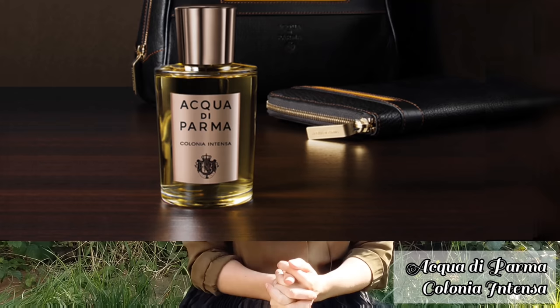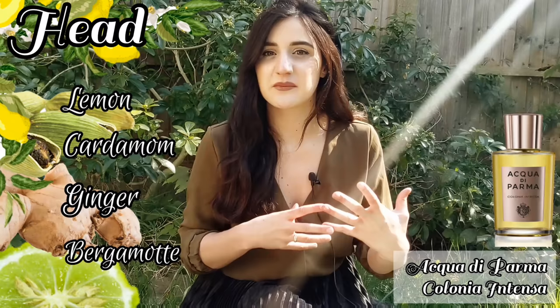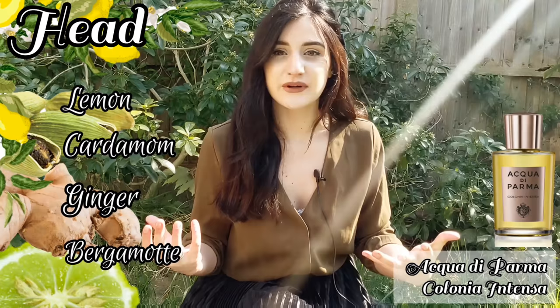Next one is something I've talked about in my sexiest men's fragrance. Don't know if you remember that video, but it's Colonia Intensa, the EDP from Acqua di Parma. And this is for me a timeless classic. It's for a gentleman or a lady, but it's a timeless Italian classic. It follows all the rules of the Italian classic perfumery, and for me it's something that just goes in a lot of different categories.